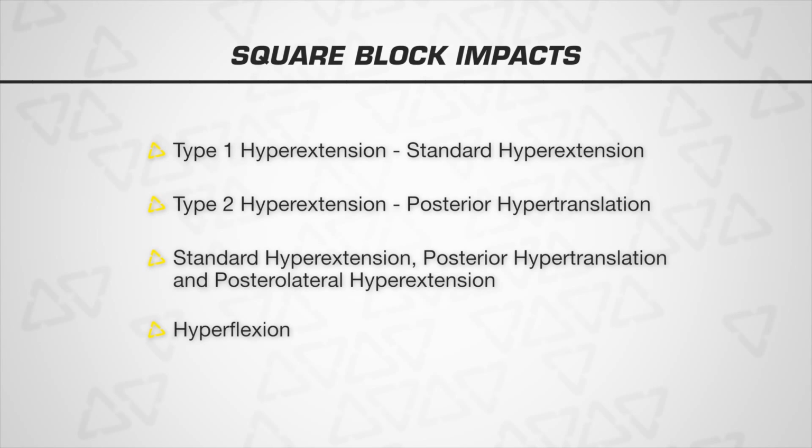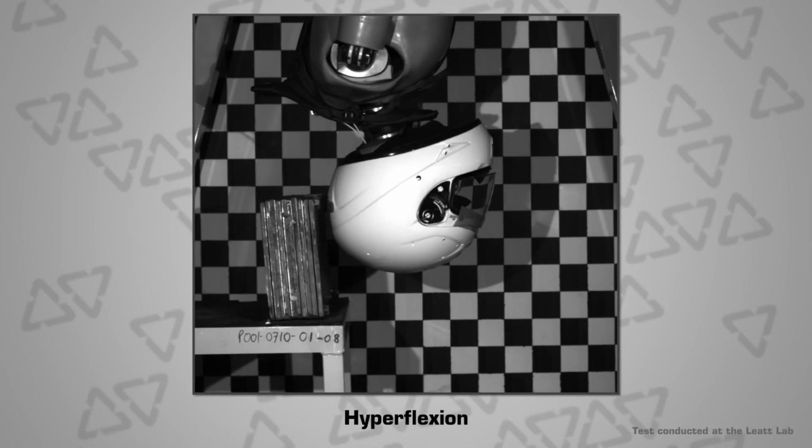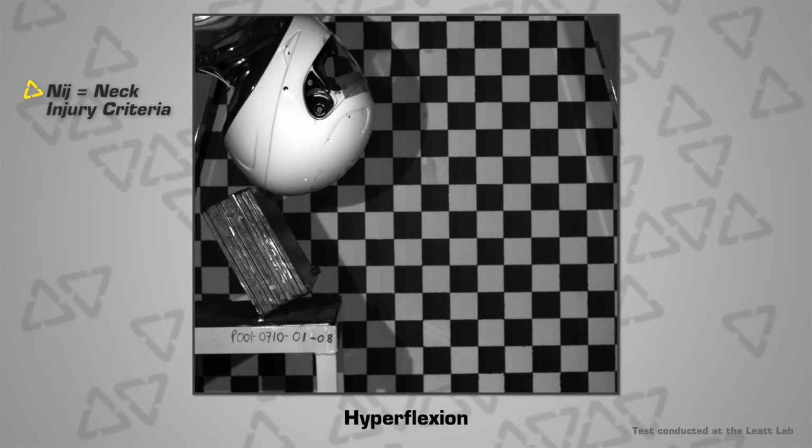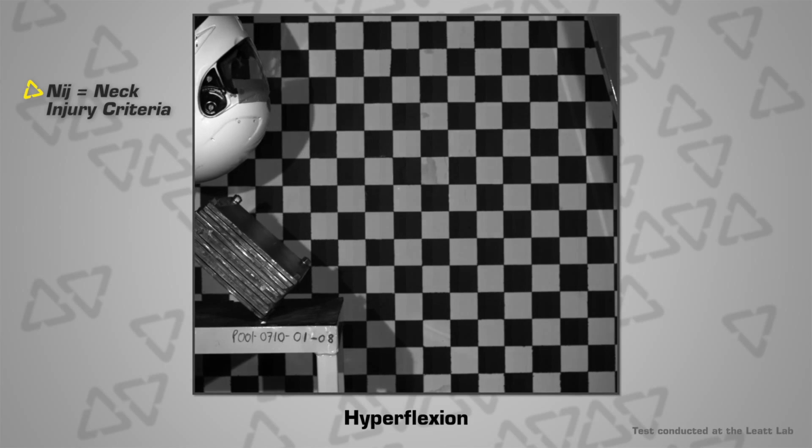Hyperflexion. Some studies show that this is the most common injury type. About 40% of neck injuries happen this way. It is usually combined with compression. Hence the reason we measure the NIJ, which looks at the combination of the two.